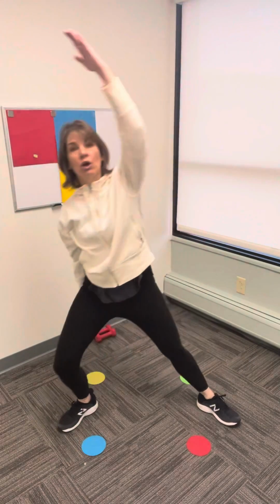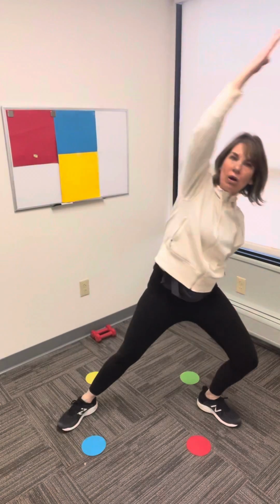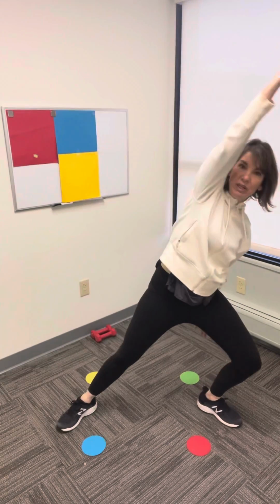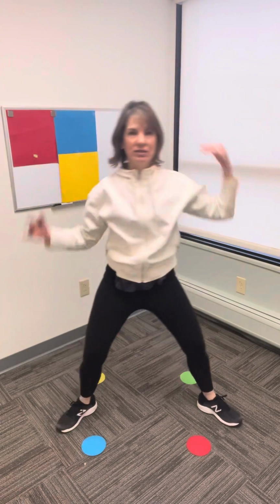There you go. And now we're going to stretch up overhead because we want to get our heart rate up and that oxygen flowing to our heart and our brain. This is what we want to achieve while we're doing our mental tasks. This is going to help build our neurons.